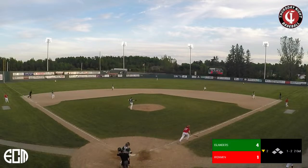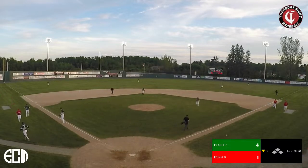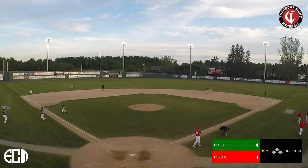And that ball is hit hard to right, but Myers is going to go back and make the play, and that's going to end the inning. So a painless 1-2-3 for the Ironmen here in the bottom of the second. So after 2 innings, it is the Islanders 4, the Ironmen 1.